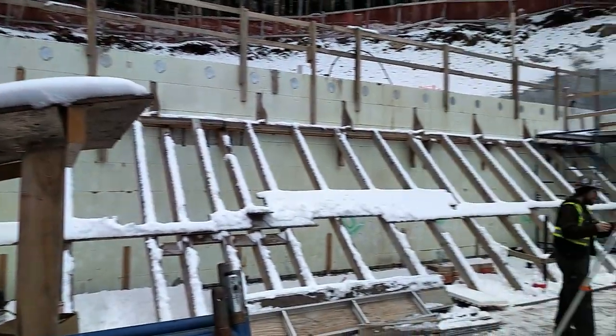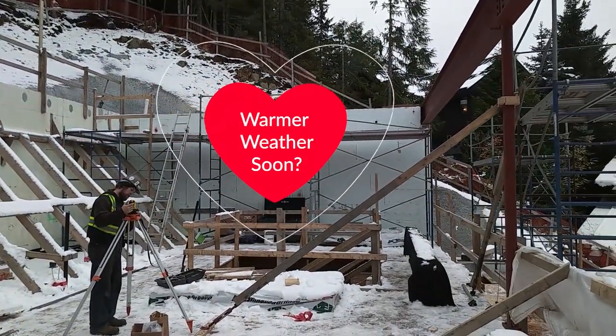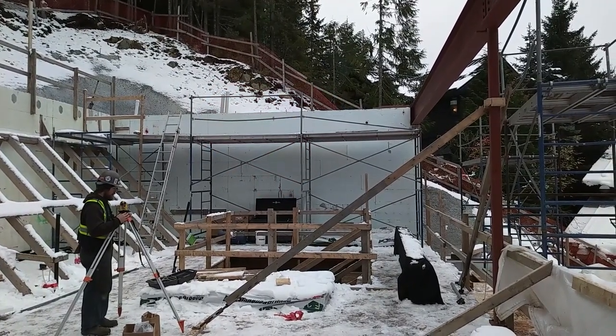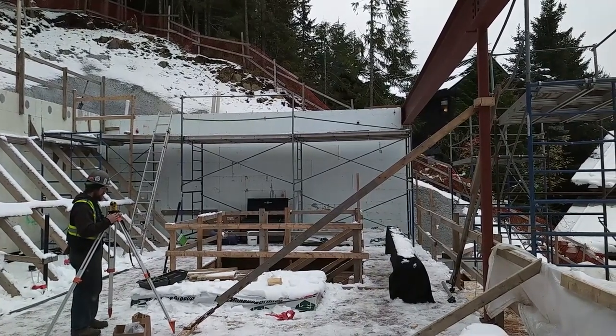So hopefully we're going to see some warmer temperatures this week. The snow will melt, and we'll be well on our way to moving on inside during the colder months here. Stay tuned for the next update next week when the trusses arrive.